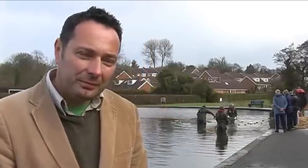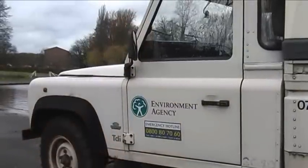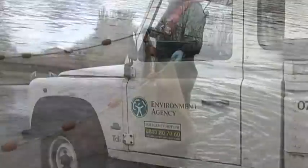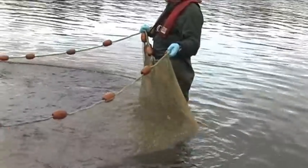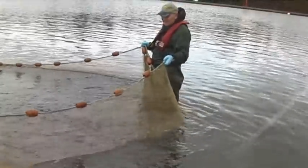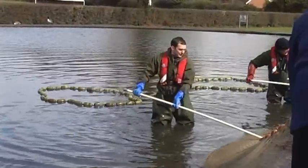Right, and what's the history to this partnership with the Environment Agency? Well, it's been quite a long partnership, and over the past few years we've developed this preventative measure, if you like, where we take about a third of the standing crop of the fish from each of the pools which we've identified as having a potential problem. And we do that about every 3 years, and we use that for restocking other pools.